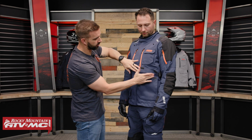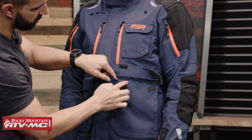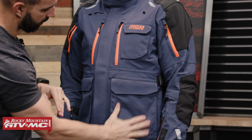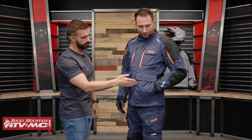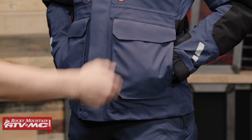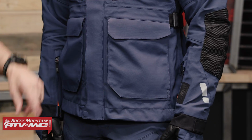So we actually just increased the overall size of these just to make it easier to get your hand inside there when you do have a glove on. You can see too that you do have this flap that folds over itself. Those are fully waterproof. And then Charles, you can show them there. You've got 2 hand warmer pockets. Those are gonna have a snap to keep those closed. Perfect. Yeah, you got a snap to keep that closed.